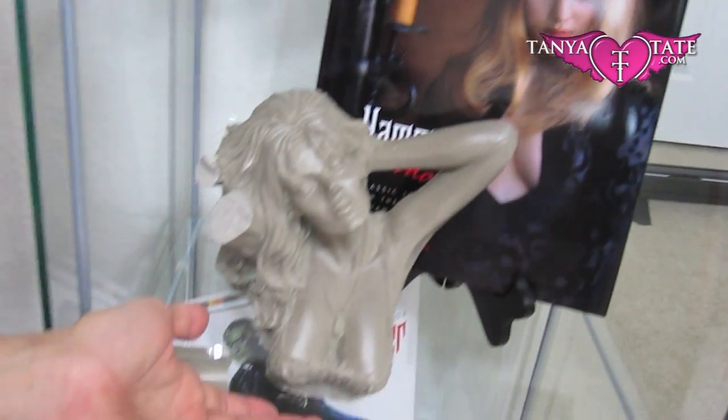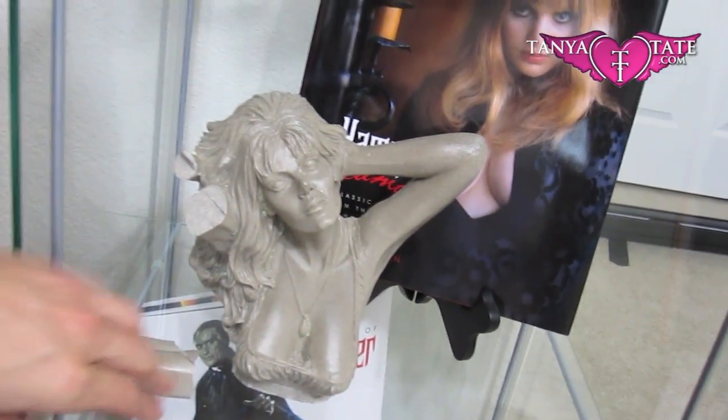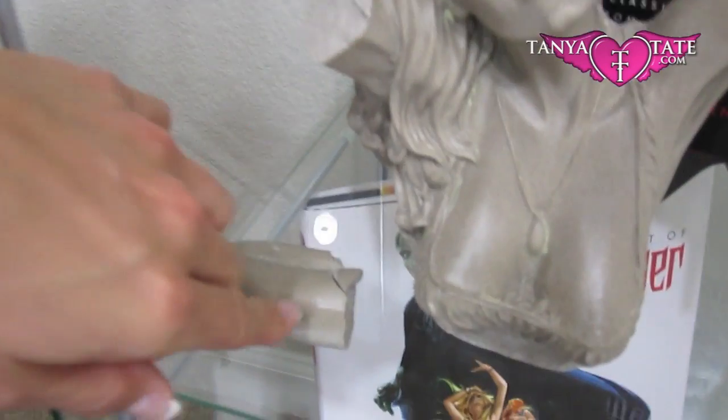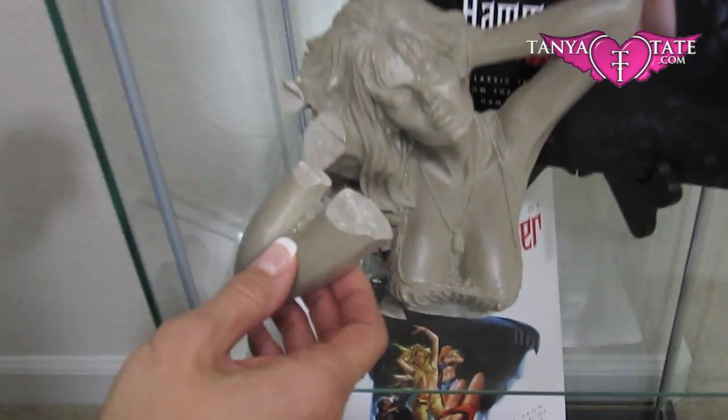This is the bust. I got this from England as well. I'm gonna be getting it painted, but we kind of lost its arm a little bit, as you can see. It's so hard to get hold of this bust though. I'm going to have to send it all the way back to England. So let's just hope that it can get fixed.